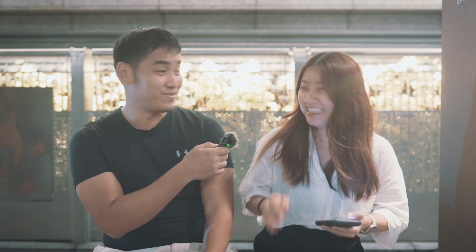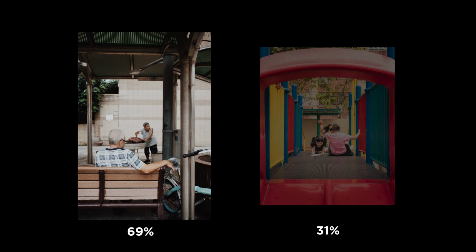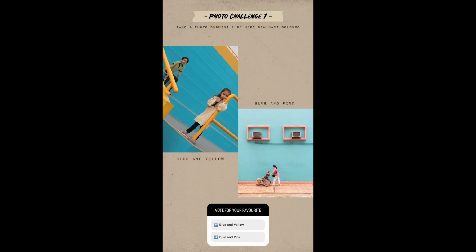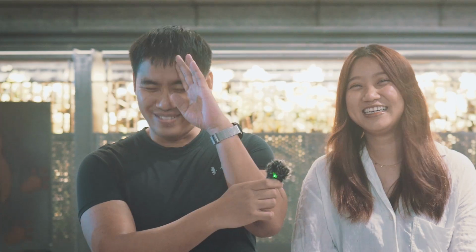Surprisingly, I actually won, with out of 80 votes, I got 69%. Landslide victory. For the first challenge, the color theme, I actually found the results very surprising. And it's the blue and pink photo that I took that won. I honestly thought that you were going to bag that because of how I saw it in the actual shoot. Your framing was really nice, but probably the editing might have played a little bit of a role in the voting process. No, I also like your shot because remember, both my parents voted for you. Thank you, uncle and auntie.